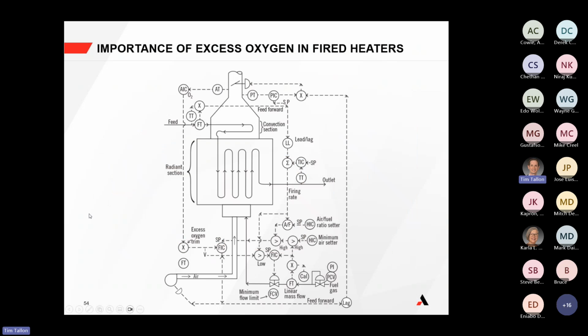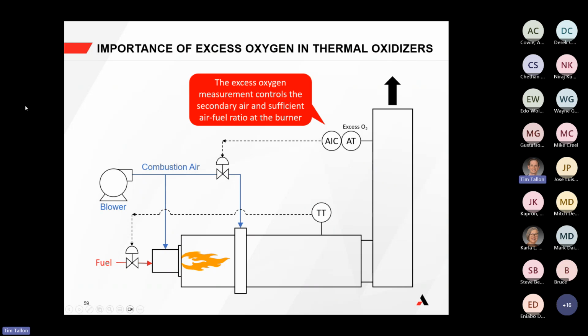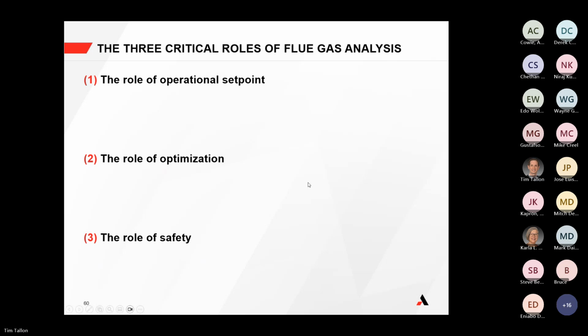And this is important because fire heaters that use the oxygen measurement for flow control of the downstream air ensure that there's an excess oxygen measurement to drive the secondary air and ensure that there's an accurate air to fuel ratio at the burner. And that's the same with thermal oxidizers. That excess oxygen measurement can be used to drive downstream dampers or upstream dampers for feedback to ensure that you have the right amount of air in the firebox. Now, that's the perspective of flue gas analysis and how it all fits from an operational standpoint.